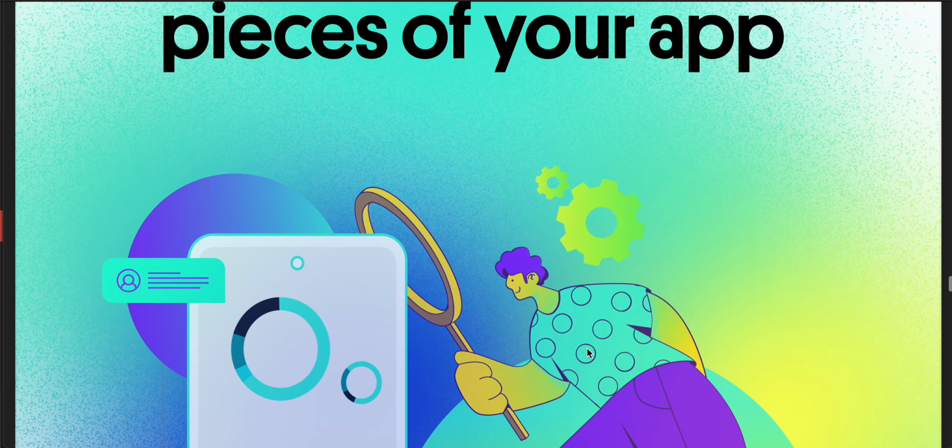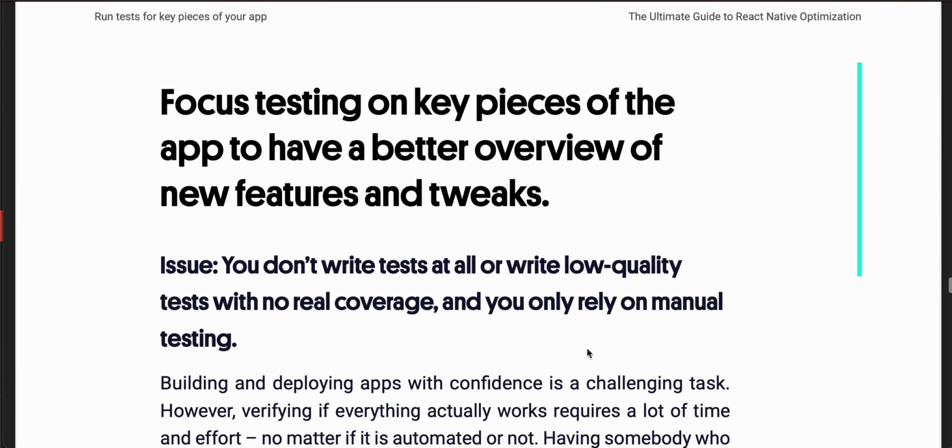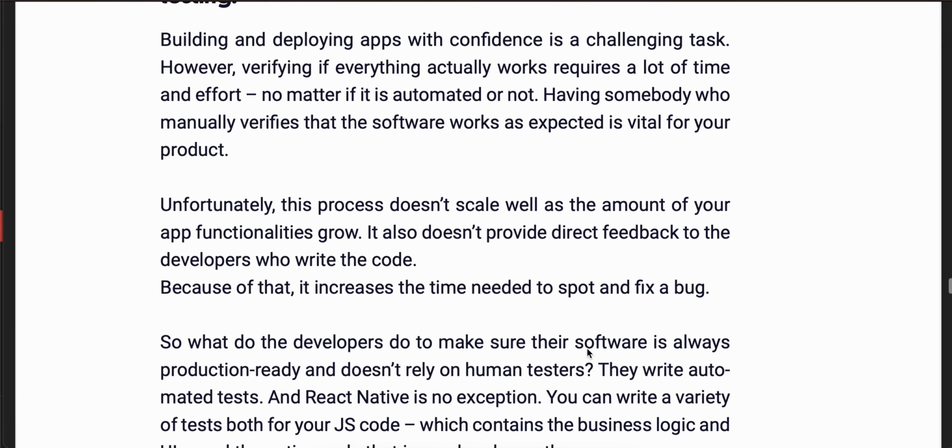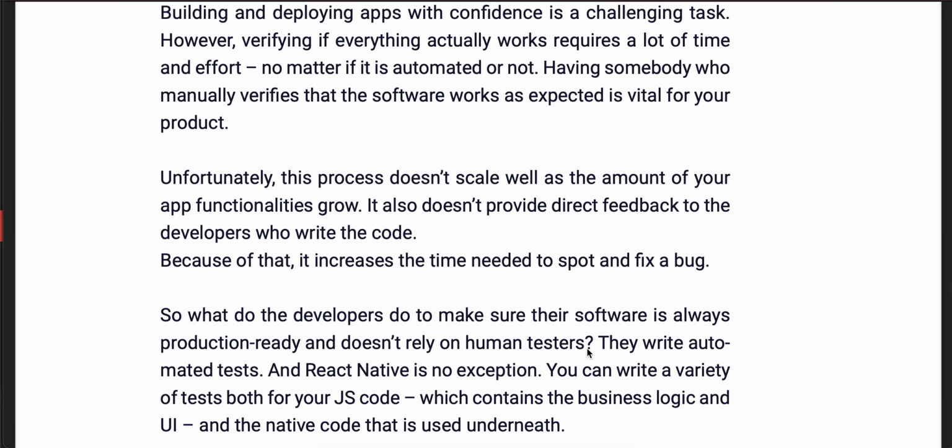Run tests for key pieces of your app. Focus testing on key pieces of the app to have a better overview of the new features and tweaks. You don't write tests at all or write low quality tests with no real coverage, and you only rely on manual testing. Building and deploying apps with confidence is a challenging task. However, verifying if everything actually works requires a lot of time and effort, no matter if it is automated or not. Having somebody who manually verifies that the software works as expected is vital for your product.